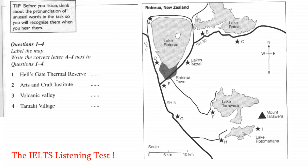Hello everyone, and I'd like to welcome you all to Rotorua, one of the most famous destinations in New Zealand, where we have a long history of welcoming visitors. I'd like to explain a bit about the geography of this amazing region, famous for its geothermal activity, and tell you what we've planned for your stay.